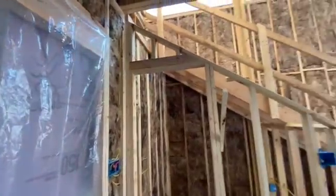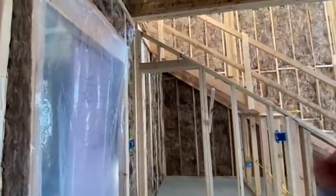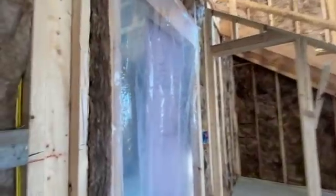Because of the slide, we have a really large space underneath the stairs. So we're going to have a nice sized closet there and then a little play space for the kids. So thanks to everybody who suggested different options for that space.